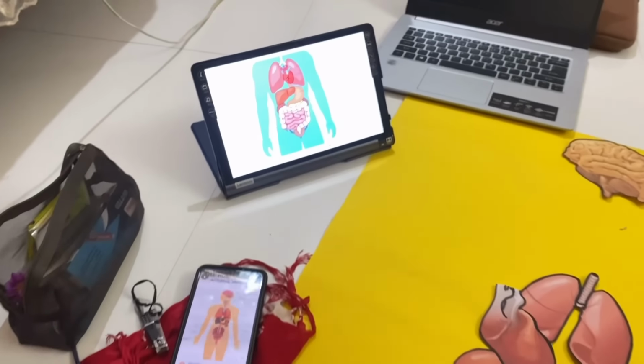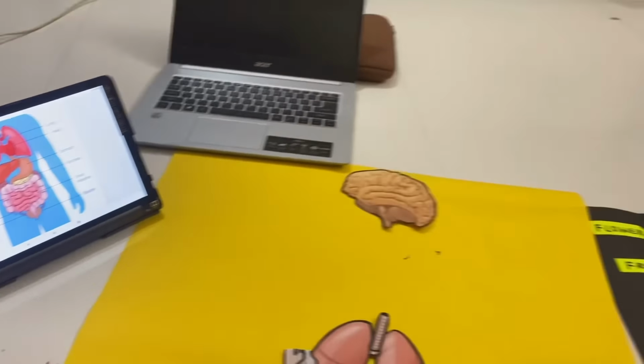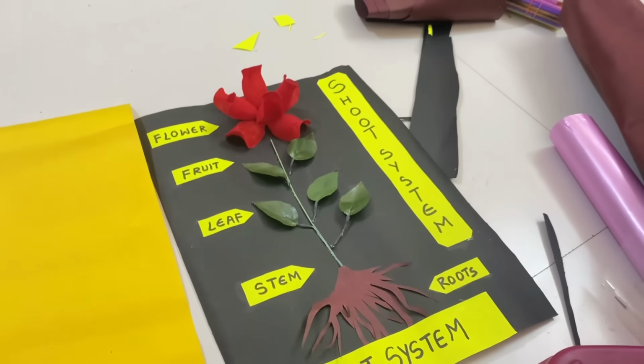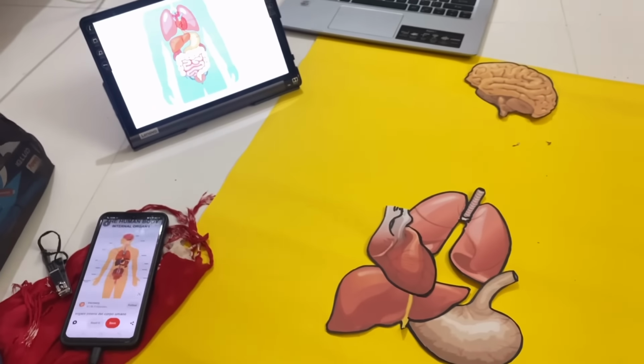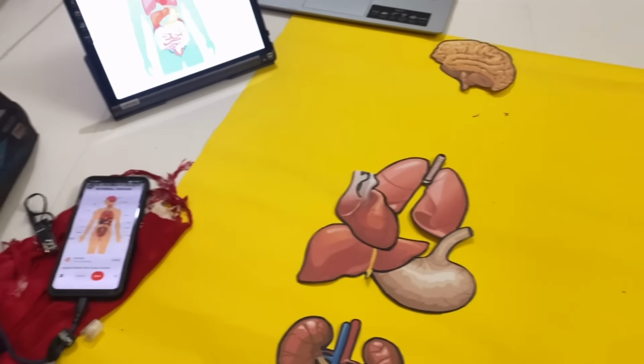Cute, right? That is what I'm gonna try doing. And yeah, this is the root system. I actually taught them, so I'm gonna just show them how it is. It's a lot of work. It's going to be a long night, so wish me luck, guys.